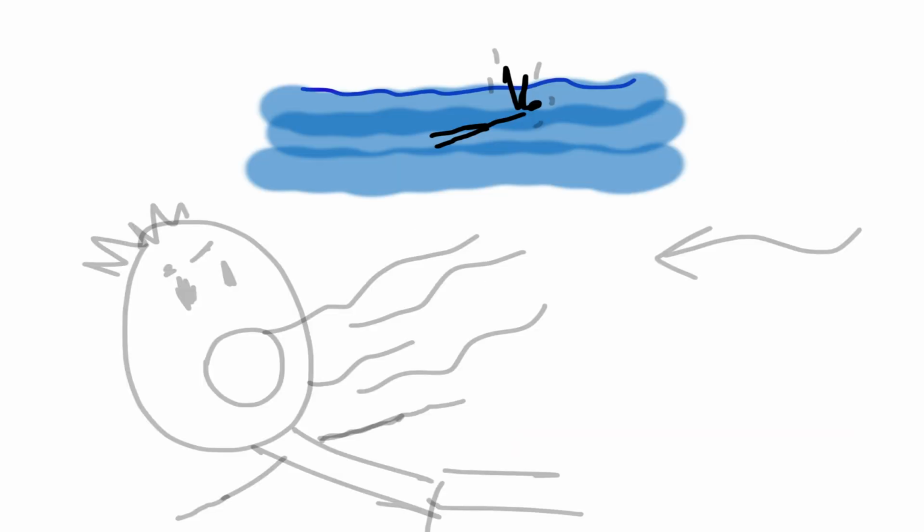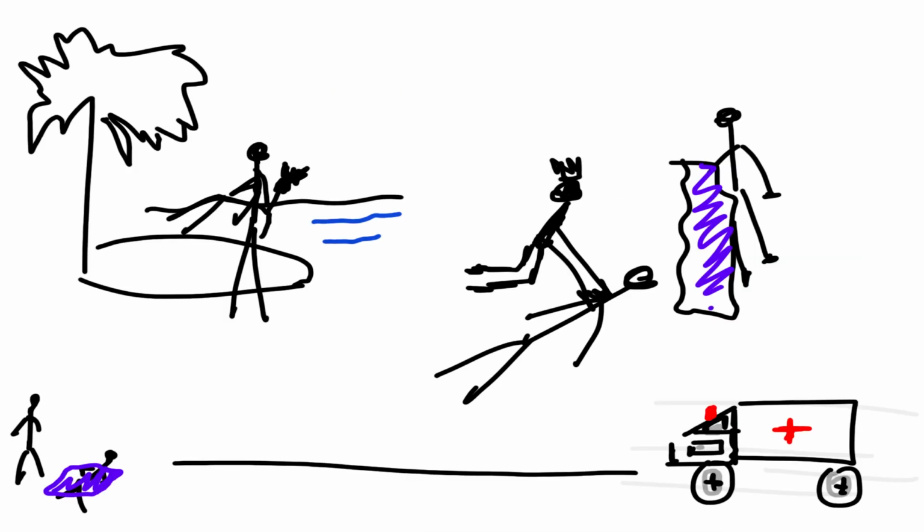Drowning. Signs: struggling to breathe, flailing arms, unresponsiveness. Advice: remove the person from the water. If trained, perform rescue breathing and CPR. Call emergency services and keep the person warm until help arrives.